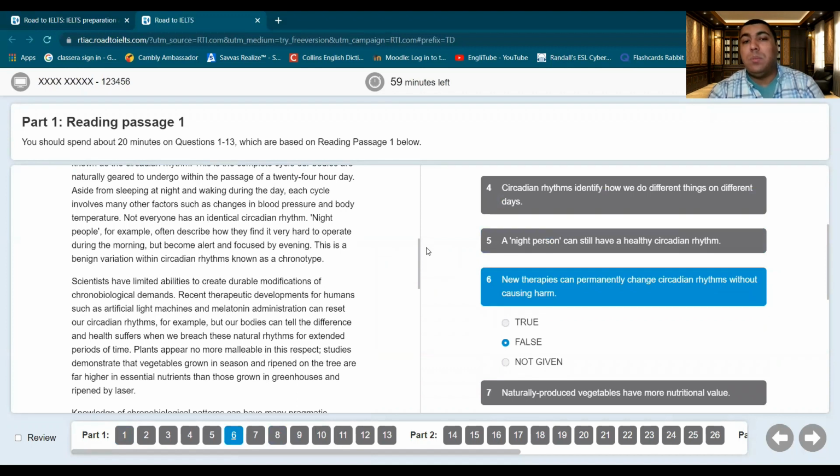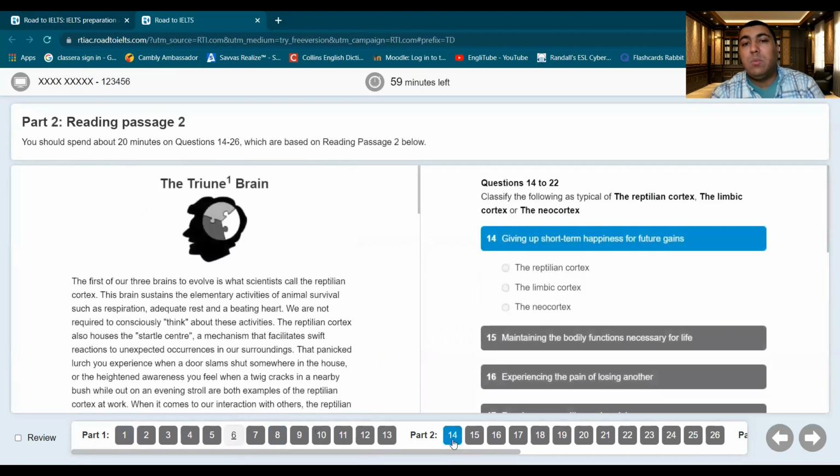There are two other important things: how do I move to a question, for example question number 14 or passage 2? It's okay. Now I move to passage number 2 and here I have the questions. Okay, if I have a question that I want to mark in order to return back to this question later.